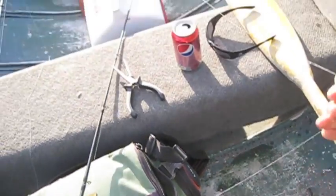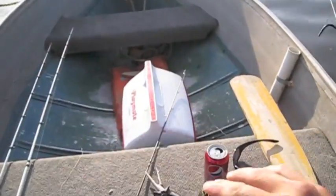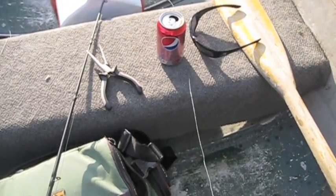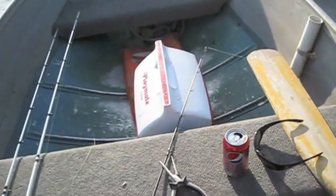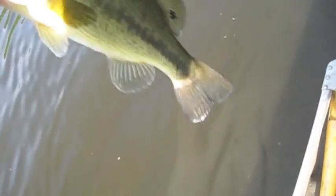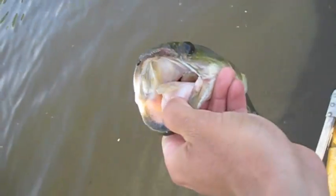It's got one in the pads here. First fish out of the pads all day. I don't really fish pads that good, but here and there I have. Those pads, these came out and smashed it. Here we go. Thank you, sir. Pound and a half, 1.75. There we go.